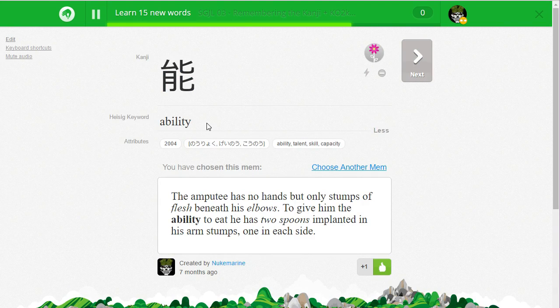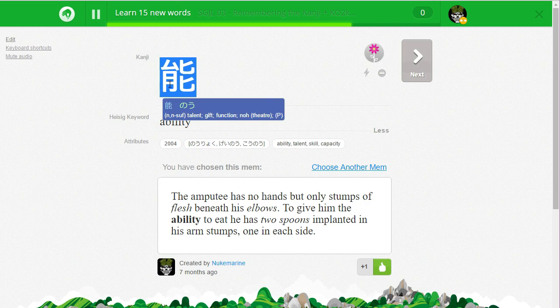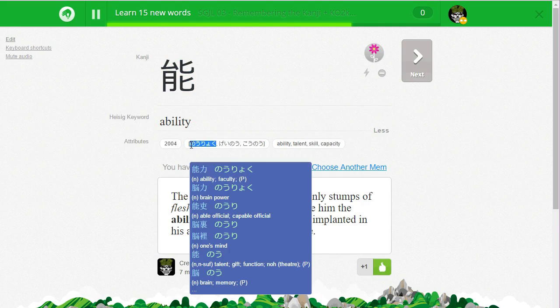Okay, I think this is used 2 or 3 times. So the first thing we're going to do is ability. This is called ability, talent, skill. Don't confuse it with skill, which is the shi, the little ten and crotch. This is ability. What is skill? Yeah, okay, finger, ten, and crotch. Don't confuse it with the two. So this is ability, talent, skill, capacity. Here it is: nō, talent, gift, function, Noh theater. Nōryoku, ability or faculty, your first word. Could also mean brain power, but that's a different kanji.